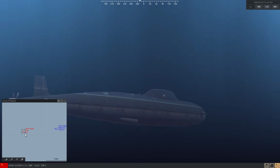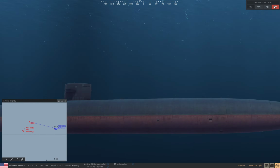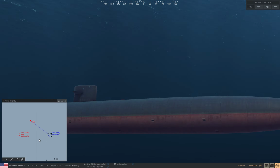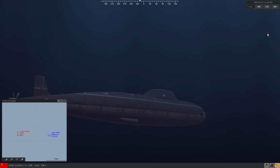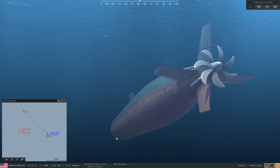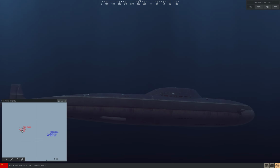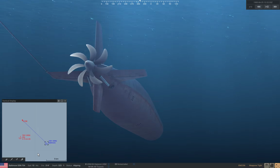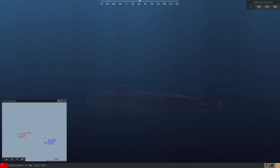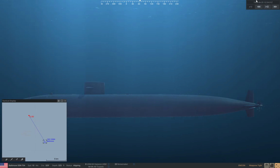He's at depth now. Turn to course 284. Helm, aye. Turn to course 307. Helm, aye. Turn to course 304. Helm, aye. Turn to course 314. Helm, aye. Ahead two-thirds. Maneuvering, aye. Turn to course 329. Helm, aye. Contact faded. Track.